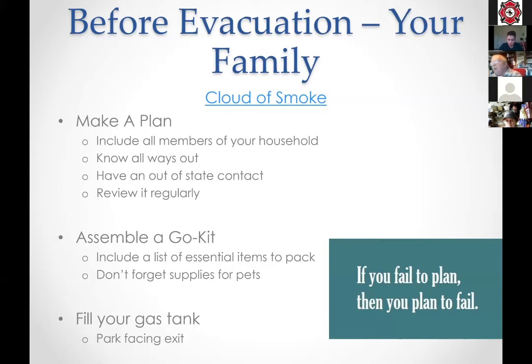I tell people to not let yourself get into the habit of just driving your favorite route, because then you're not familiar at all with those other ways out. So just, once a week or so, make sure you drive one of those other ways into your area until you just kind of know each of those and you don't have to think about it. Yeah, absolutely. Make sure that everybody in your household knows this.